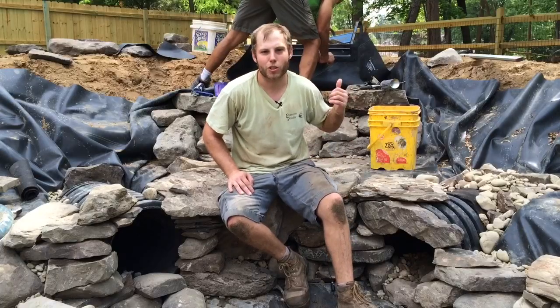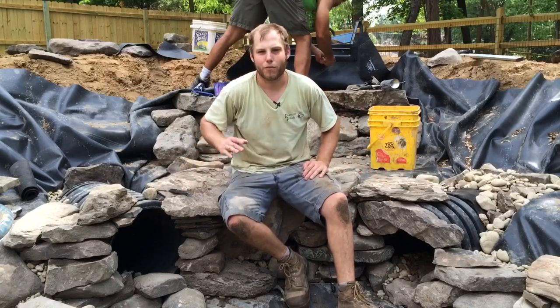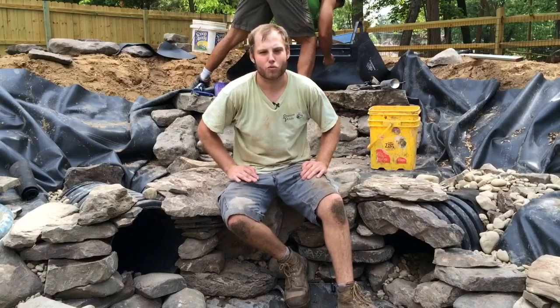As you can see, Mike's building the waterfall behind me. We got two fish tunnels going in right here. There's a lot of fun, creative rock work going on. This is gonna be a really awesome pond.